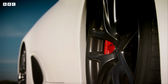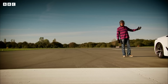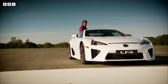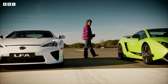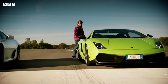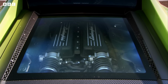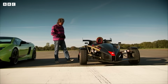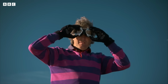And now, let's bring all those numbers to life with a practical demonstration. Here we have a small selection of supercars from around the world. From Japan, the Lexus LFA, £340,000, bristling with science. From Italy, the latest lightweight Lamborghini Gallardo, £180,000. Both of them with over 550 horsepower, and both of them packed with supercar technology and the pride of nations. So, let's see how they do against the Atom in a race. From 0 to 100 to 0.